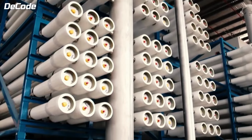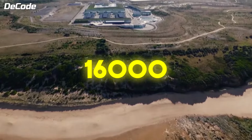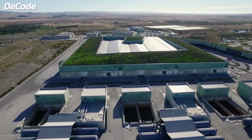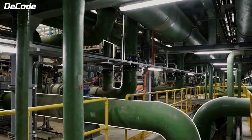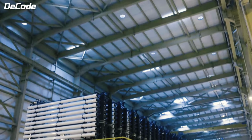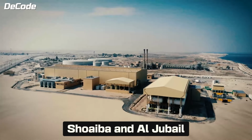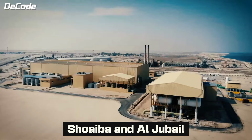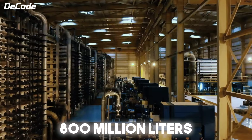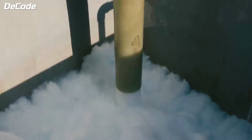Around the world, there are over 16,000 desalination plants. Some of the biggest and most well-known ones are located in the United Arab Emirates, Saudi Arabia, and Israel. Saudi Arabia stands out for having some of the largest desalination facilities globally. For example, both the Shuaiba and Al Jubail complexes can make more than 800 million liters of water every day. These plants use different techniques to remove salt from seawater.